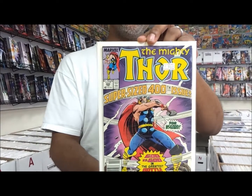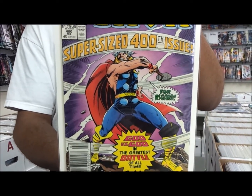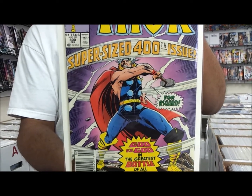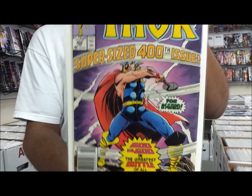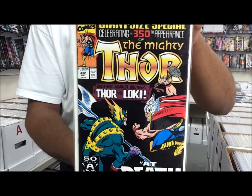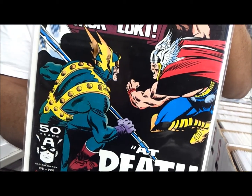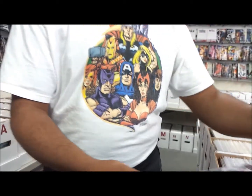Thor's 400th issue, double size, brings together the story arc at the time, which will also feature Odin versus Surtur for practically all the marbles. Showcasing the 350th appearance of Thor is Thor versus Loki here. There were consequences from that story, which would see Thor take on a new mortal identity.